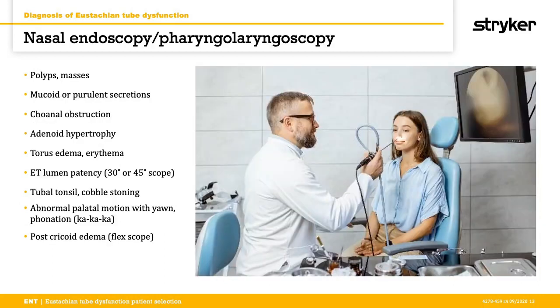I mentioned nasal endoscopy and fiber optic pharyngolaryngoscopy. Looking for signs of inflammation at the eustachian tube is potentially easily overlooked as an important part of the evaluation. But you can learn a whole lot if you see any sort of edema, erythema, or even mucus cascading over the orifice of the eustachian tube. These suggest obstruction. Also, this helps to identify extrinsic obstruction or compression of the eustachian tube orifice, such as adenoids or even a tumor or antrochoanal polyp. And these things can cause eustachian tube dysfunction externally.